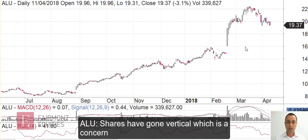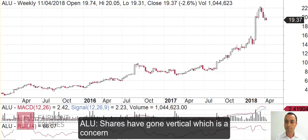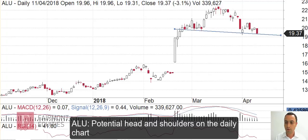Okay, Altium, another stock that's had a good run over the last few years, gone up a bit vertically. Obviously, it always looks overbought at that point. So it's using up a bit of time here. What I've noticed is it could be forming a head and shoulders. So we've got, I'll circle for you, that's the left shoulder, right shoulder. Obviously that's the head. So we've got head and shoulders.